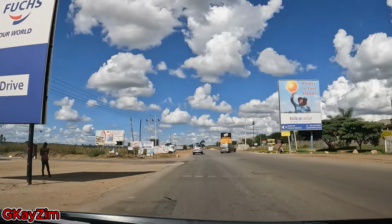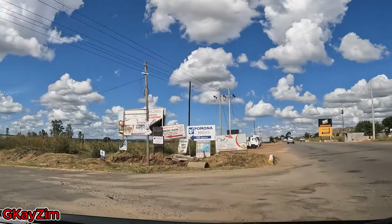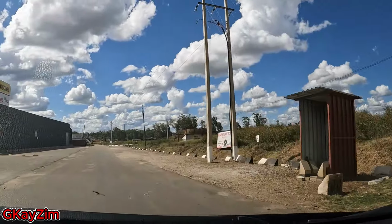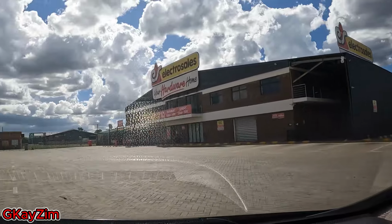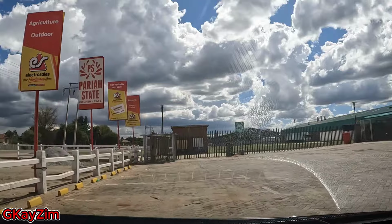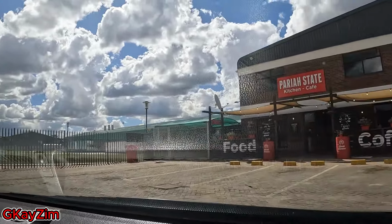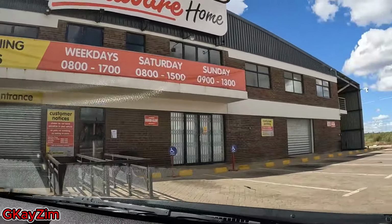Right, so let's turn and see what's happening here at Pomona Industrial Park. Quite a lot of things are happening, and this is the electro cells. It's a Sunday, they've closed. We've got a coffee shop, Pariah State Kitchen Cafe. I don't know whether they're open. I think they've closed as well. Ah, they've opened, they're still open. So this is the electro cells along Harare Drive.